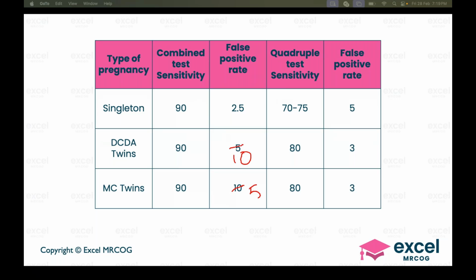You know why? Because monochorionic twin pregnancy is like the same genetics, right? So it is easier to get the serum markers in monochorionic twin pregnancy as compared with dichorionic twin pregnancy, because both the pregnancies are different genetics. So say for example, one of the twins is having Downs, the other twin is a different genetic makeup in dichorionic. The other twin is normal.